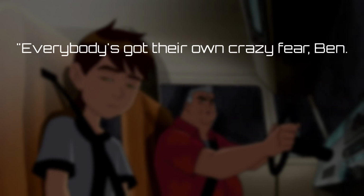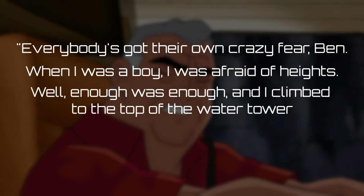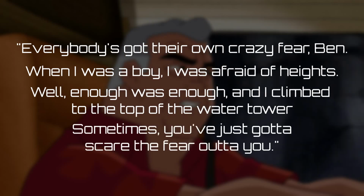Everybody's got their own crazy fear, Ben. When I was a boy, I was afraid of heights. Well, enough was enough, and I climbed to the top of the water tower. Sometimes you've just got to scare the fear out of you.